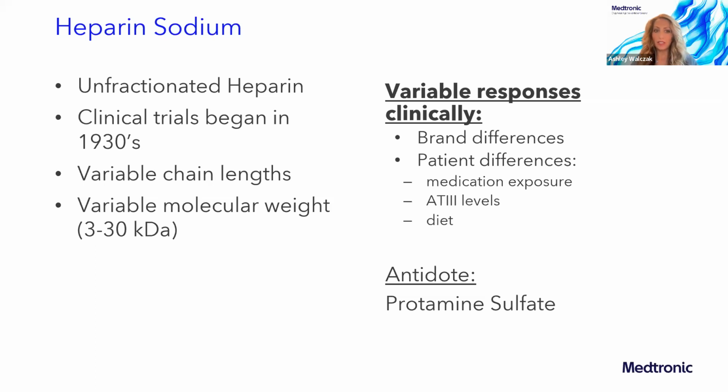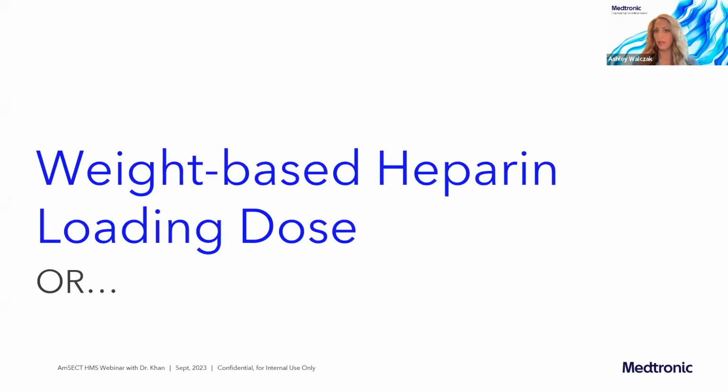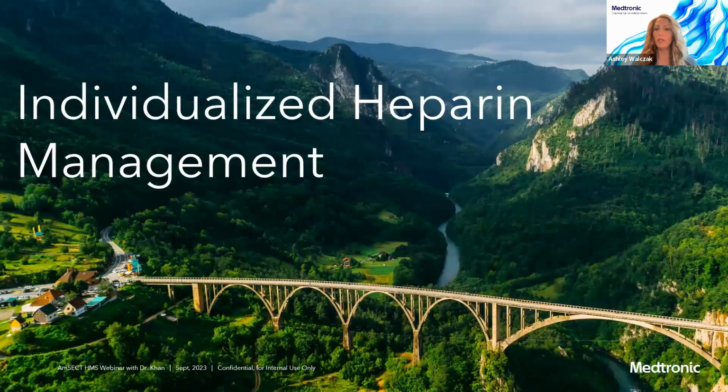So this really brings us to the question of, should we be basing heparin on a weight-based heparin dose, or should we be transitioning to a more sophisticated approach where we are utilizing an individualized heparin management protocol for our patients?